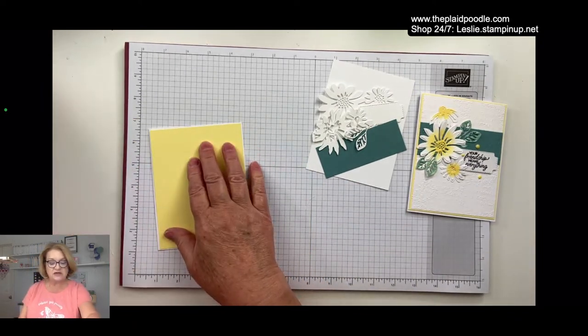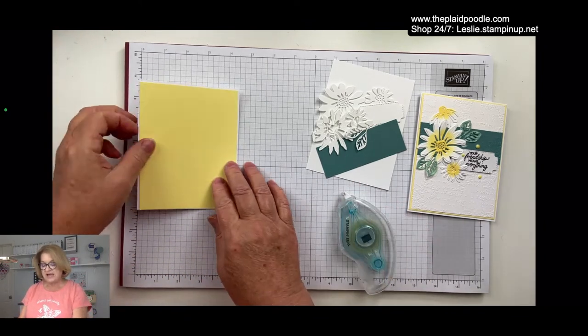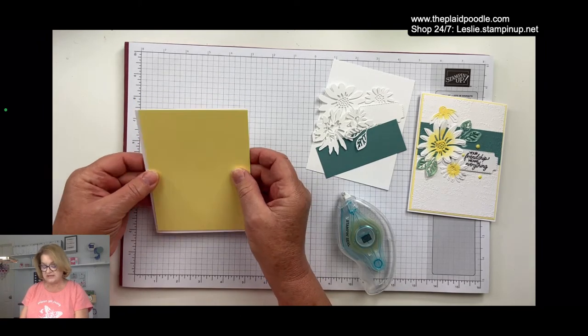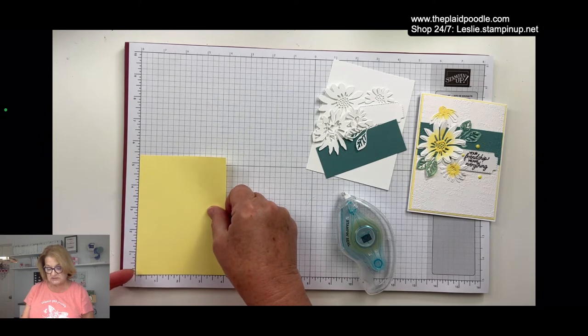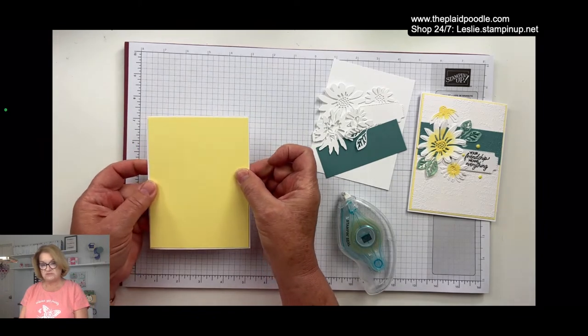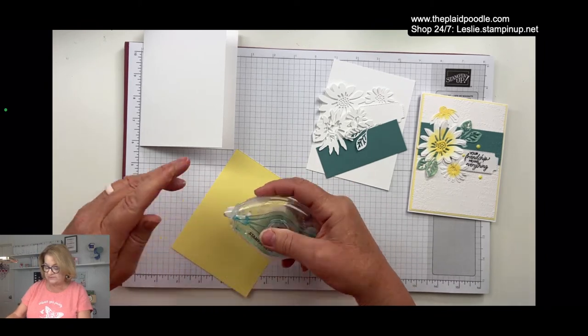And we're just going to adhere that to the card base. And I did a real tight, I didn't do your normal layer. I did a real tight layer. So this one is 5 3/8 by 4 1/8. So it's just an eighth of an inch smaller. There's an eighth of an inch white frame.